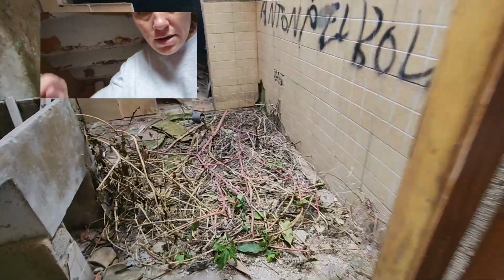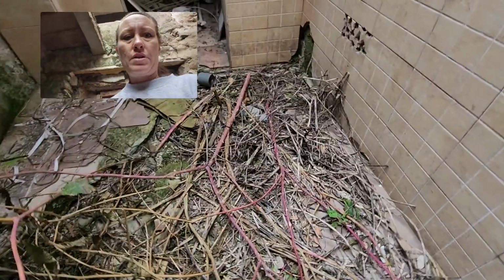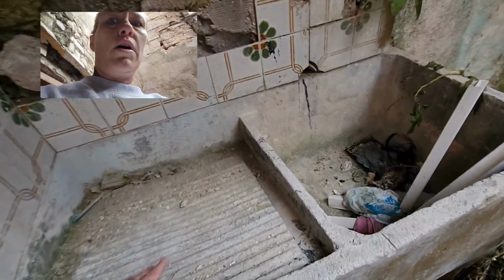And then this is the garden area. Dead tree, unfortunately. I don't know if this was used to wash clothes, maybe that's what it looks like to me, but I'm not really sure. If anyone knows, feel free to let me know.